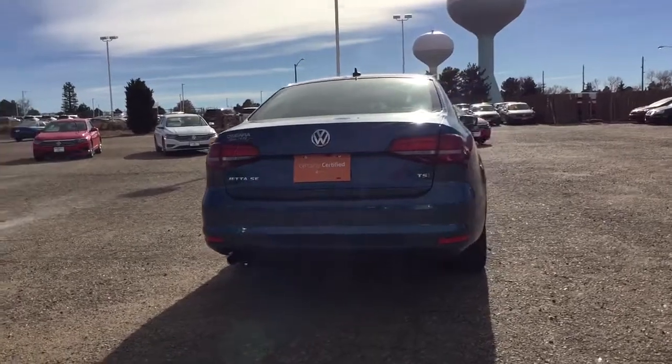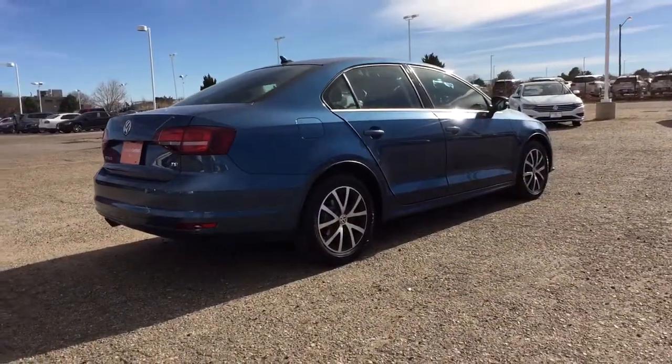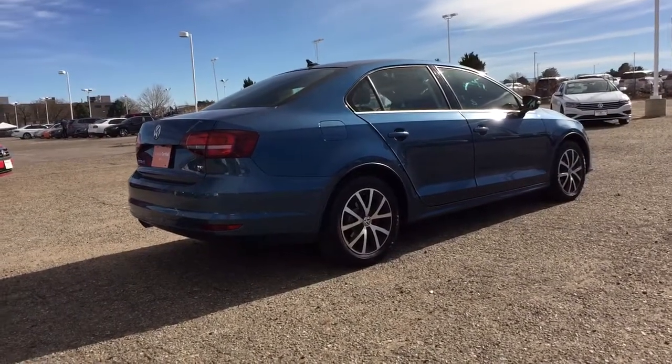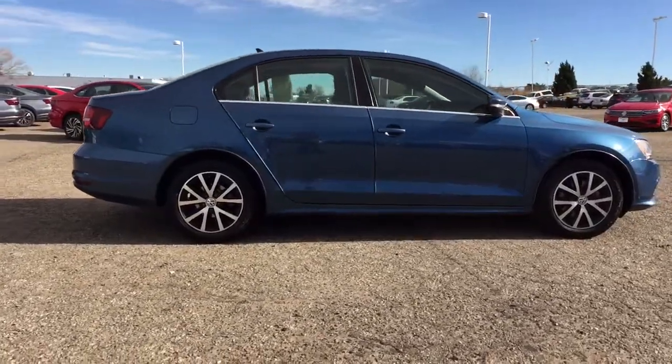The following are some of this vehicle's highlighted options: backup camera, floor mats, engine immobilizer. This Jetta offers the perfect blend of fun and practicality. See for yourself when you take it out for a test drive.